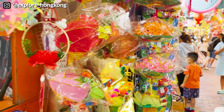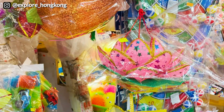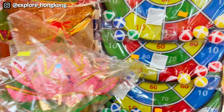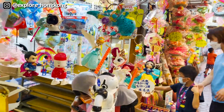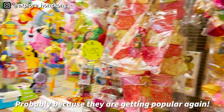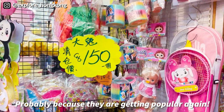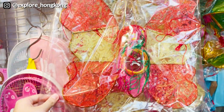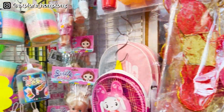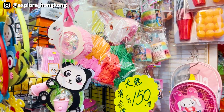Goldfish, lotus flowers that cost $138. Quite expensive. These kinds of traditional lanterns are much more expensive in these few years. Butterfly, big rabbit, $150.